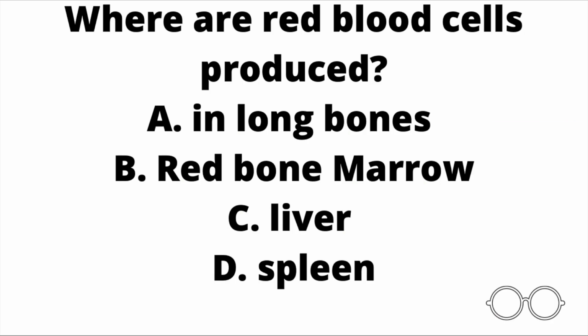Question number 12. Where are red blood cells produced? A, in long bones. B, in the red bone marrow. C, in the liver. Or D, in the spleen.